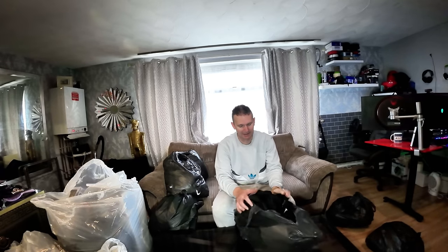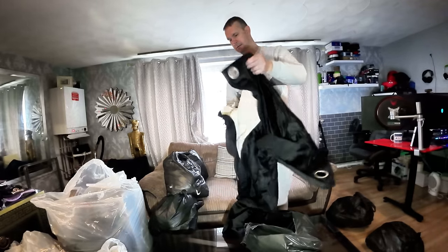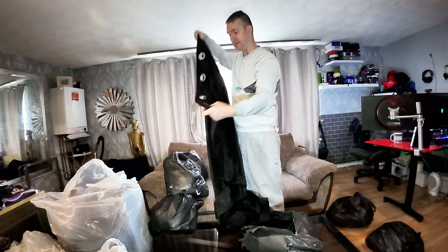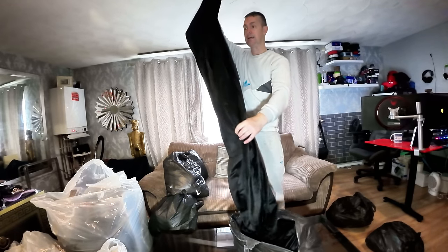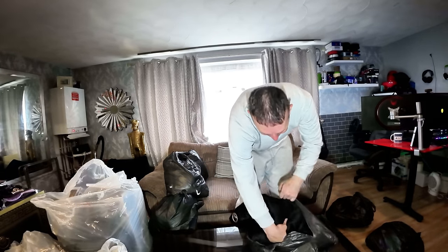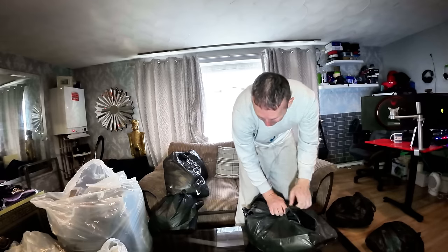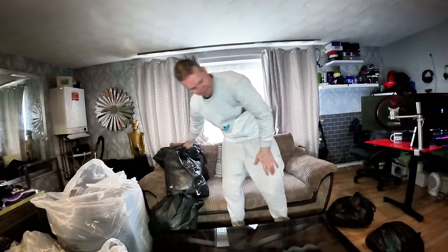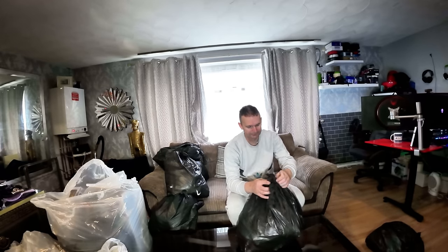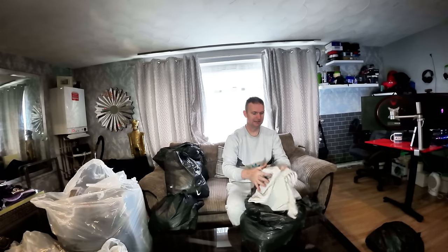This one here is another pair of those black curtains. Exactly the same as the ones in the other bag. Huge. We won't take them out of the bag. Right. Next bag. This weighs a ton, and I'm not sure why. Let's have a look, see what we got here.